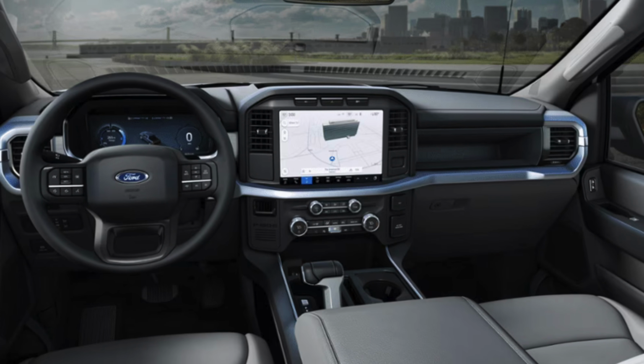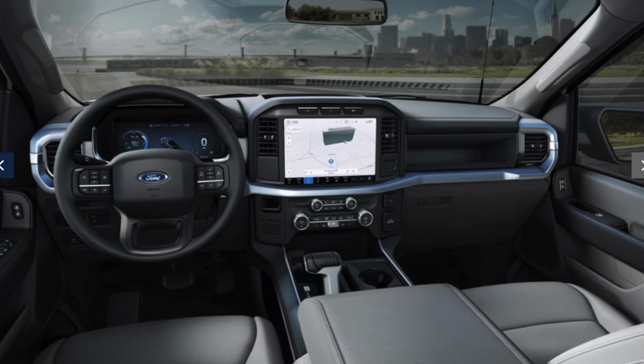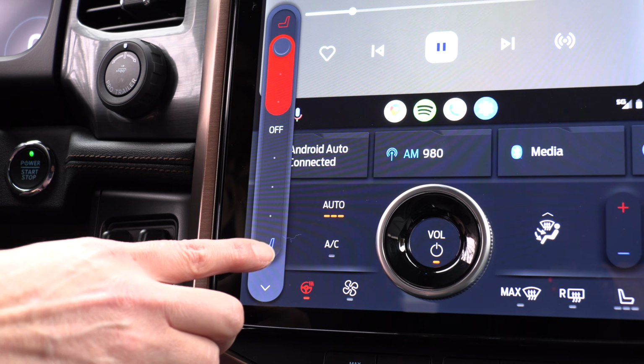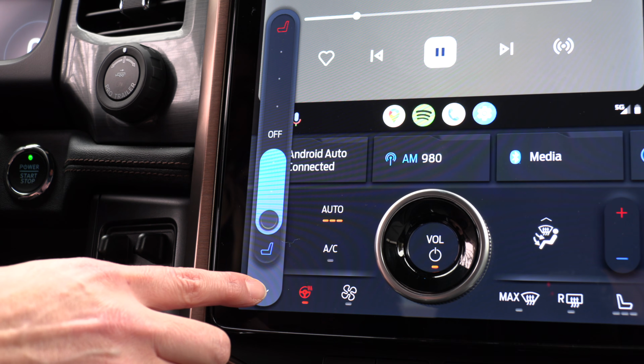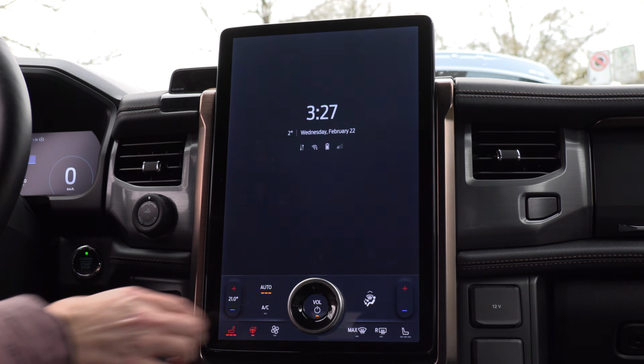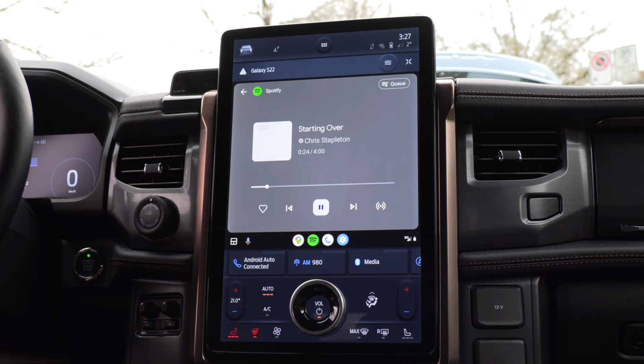I can't find it. The standard head unit is a 12-inch integrated touchscreen, which actually looks really good. The problem with this screen is everything is done in the screen. So if you want to put on your heated and ventilated seats, you've got to scroll through up and down. There is something clever that Ford has come up with: if you want to have everything off the screen, say you're driving at night, you just push in the volume knob, turn it to the right, and all you will have is a plain screen. It has the date and the time, and that's it.